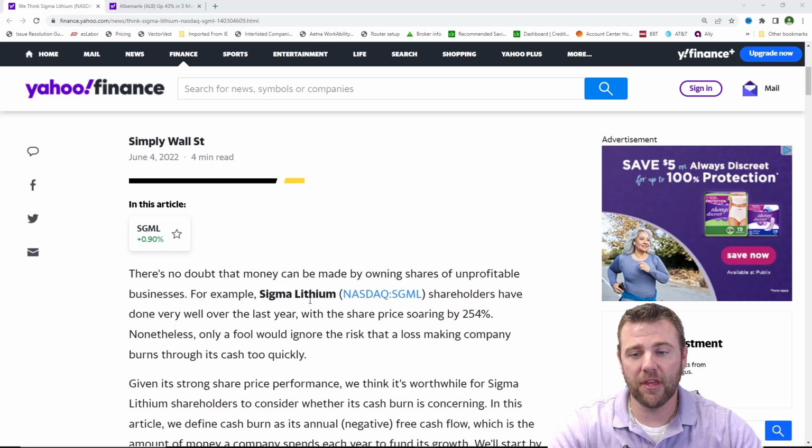So Sigma Lithium has been soaring over 254% over the last year. No surprise there, as more companies announce that they're going all electric over the next decade. You could expect to see even the worst performers or even some of the more speculative stocks do extremely well as long as they're in that same sphere, if you will. And that's because all boats rise with the tide and all boats fall with the tide.